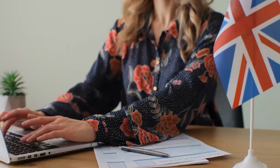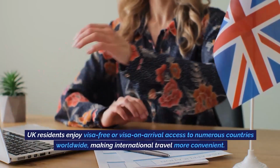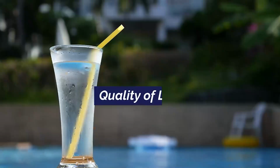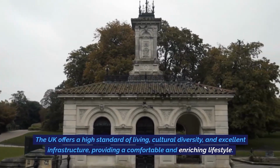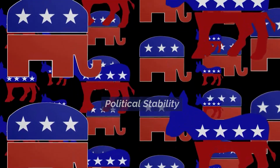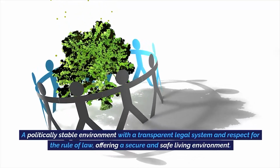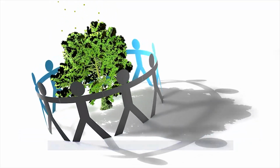Global travel. UK residents enjoy visa-free or visa-on-arrival access to numerous countries worldwide, making international travel more convenient. Quality of life. The UK offers a high standard of living, cultural diversity, and excellent infrastructure, providing a comfortable and enriching lifestyle. Political stability. A politically stable environment with a transparent legal system and respect for the rule of law, offering a secure and safe living environment.